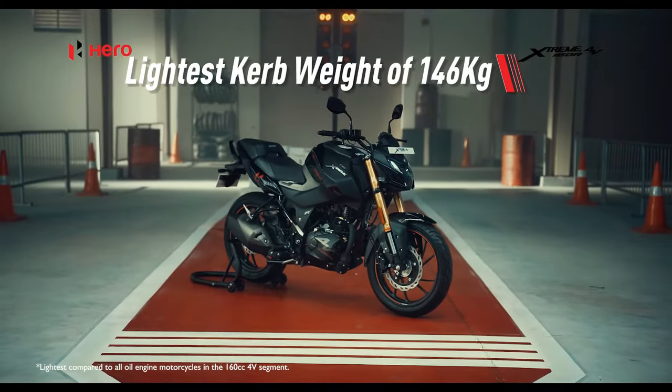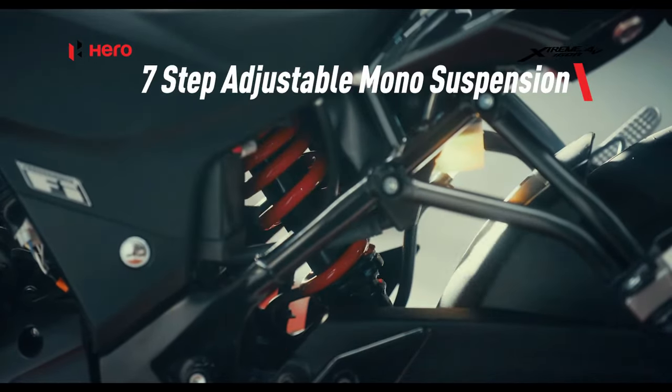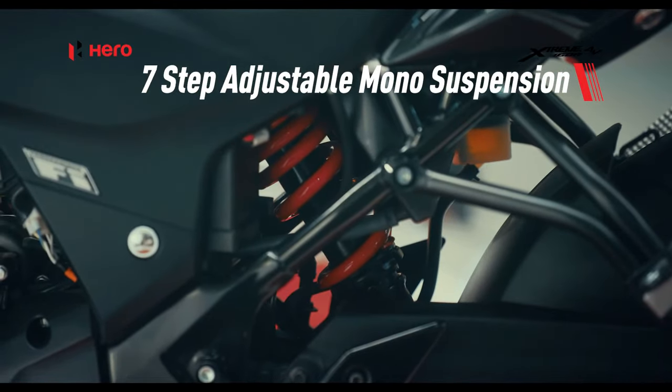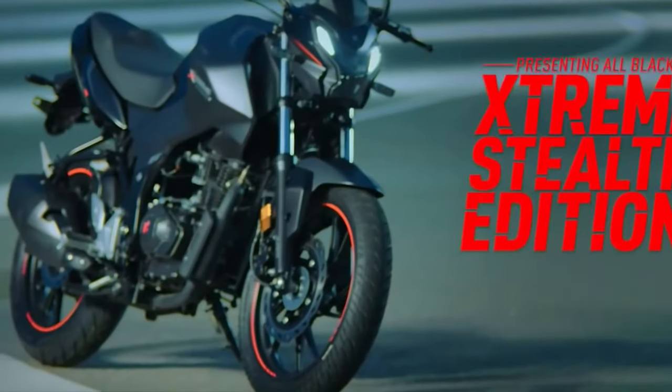In terms of engine and cycle parts, the Xtreme 160R 4V is likely to remain unchanged. Powering the bike is a 163.2cc single-cylinder air-oil-cooled engine that produces 16.6 bhp and 14.6 Nm of peak torque while being mated to a 5-speed gearbox.